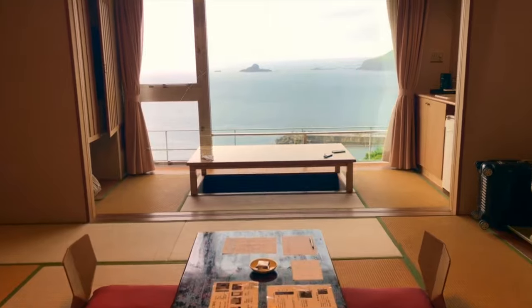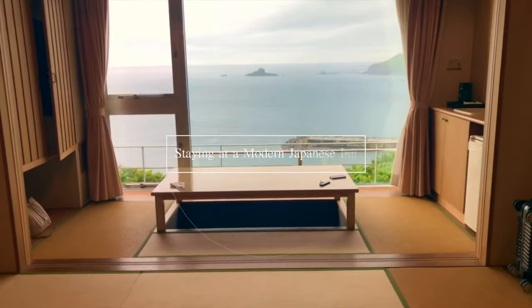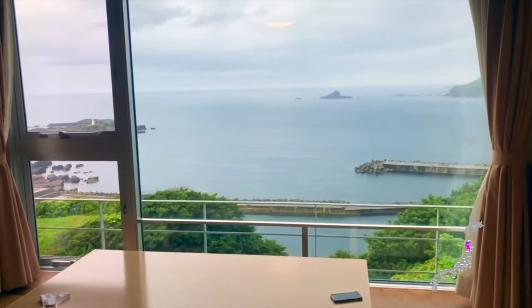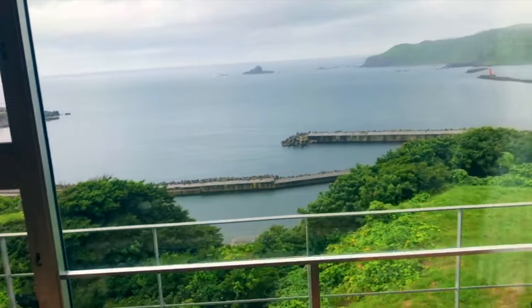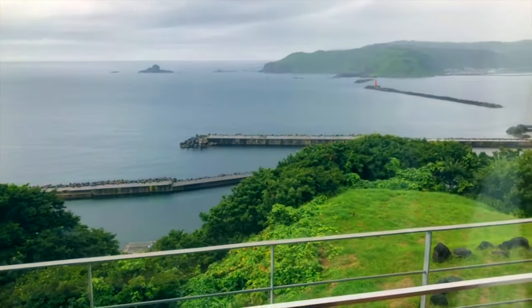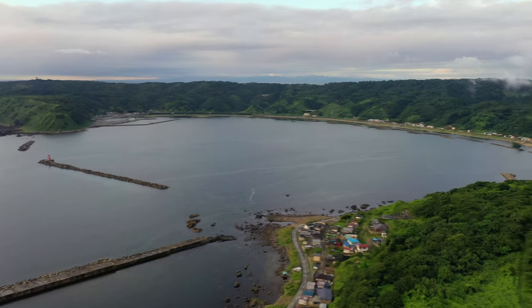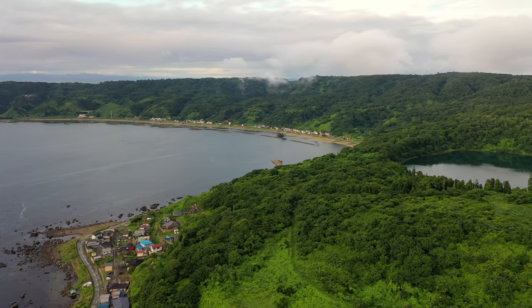We spent one night in this modern Japanese inn overlooking Toga Bay. It is one of the best views we ever had. The rain stopped and the sun starts to make its way through the clouds.